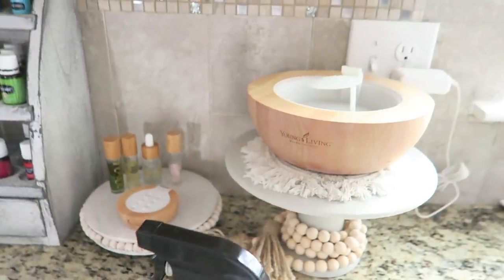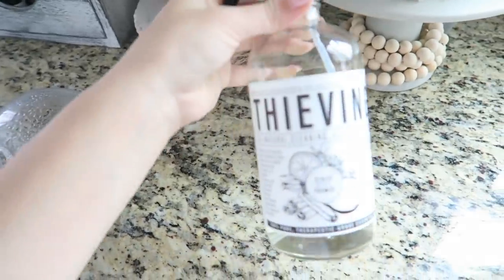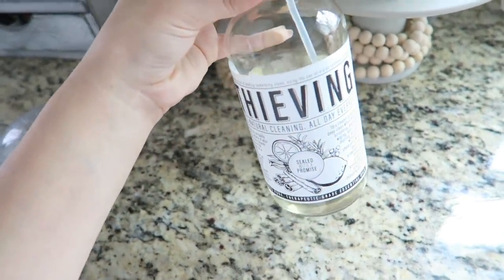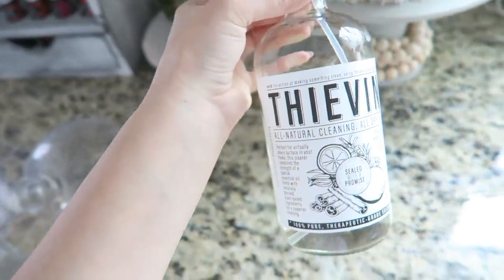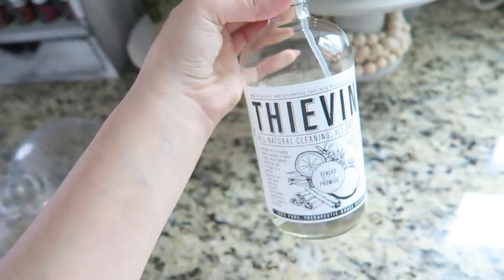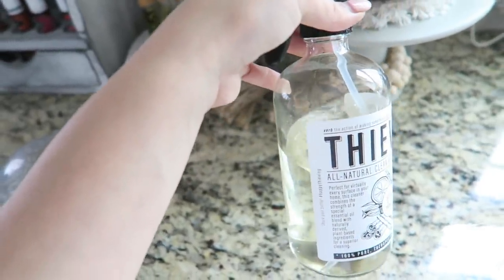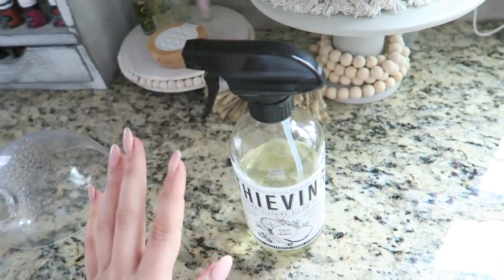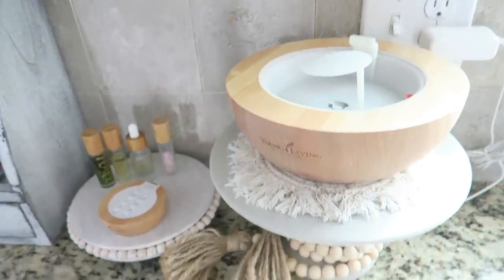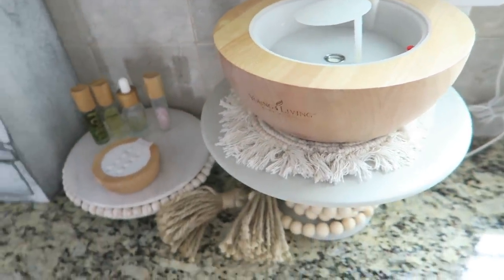So I also get asked, how do I clean my diffuser? And I just use the Thieves cleaner. This is the Young Living Thieves. I got my own label. This is just a glass bottle. But the Thieves all-purpose household cleaner, one cap full, fill it up with water. That's it, that's all you need. And this I clean everything with. Completely safe, all natural. So I just spray this down, wipe it with paper towel, and there you go.